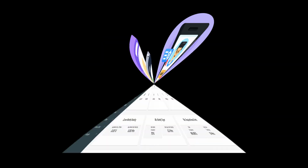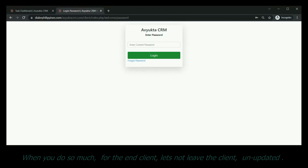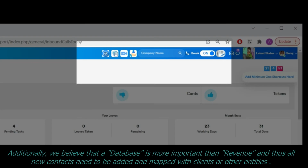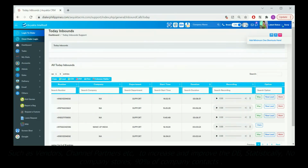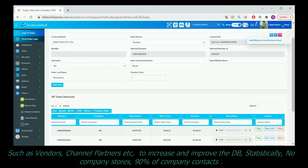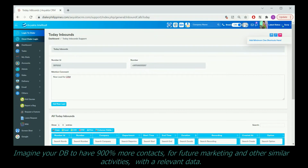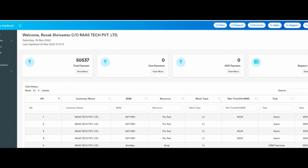Client CRM login. When you do so much, for the end client, let's not leave the client un-updated. Additionally, we believe that a database is more important than revenue, and thus all new contacts need to be added and mapped with clients or other entities, such as vendors, channel partners, etc., to increase and improve the DB. Statistically, no company stores 90% of company contacts. Imagine your DB having 900% more contacts for future marketing and other similar activities, with relevant data.